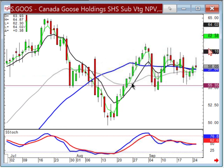This looks like a potential breakout. I don't know why I have that one on here.